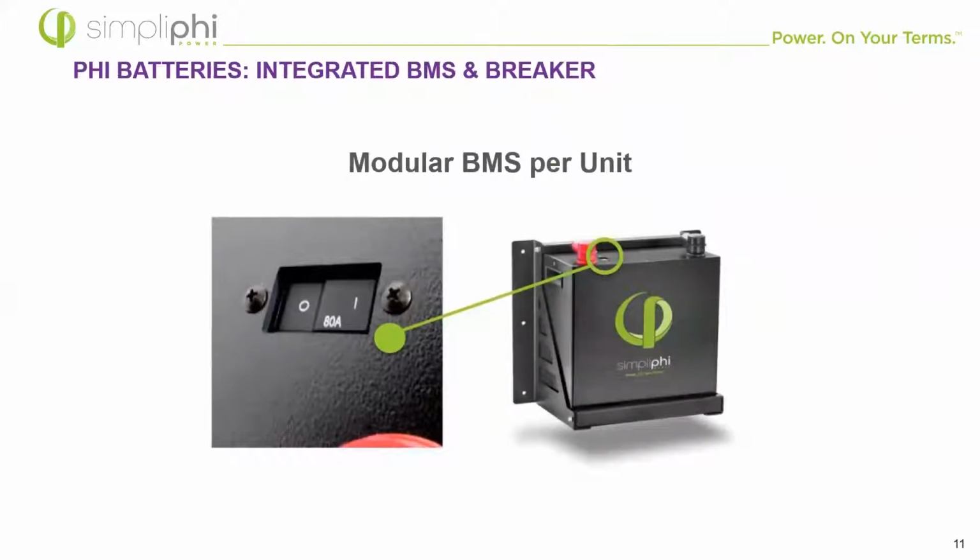So each of our 5 batteries also comes with an integrated BMS or breaker, excuse me. So these BMS, battery management systems, are internal to the battery, so they do not connect between battery management systems. So when you have multiple batteries in a bank, they only work independently. So what does it actually do then when it works independently?